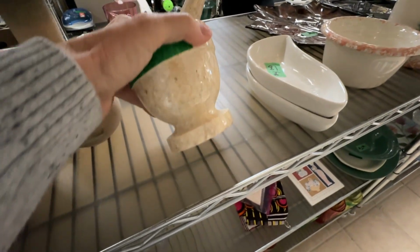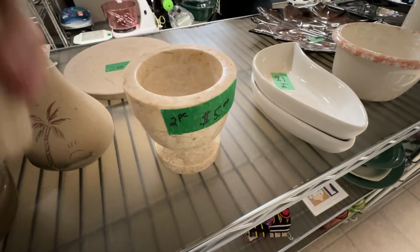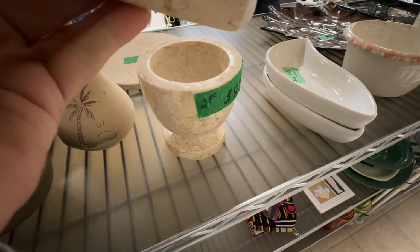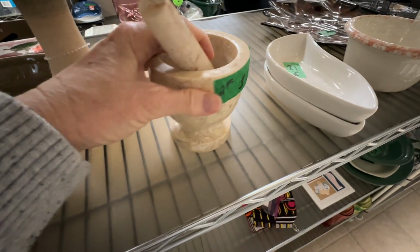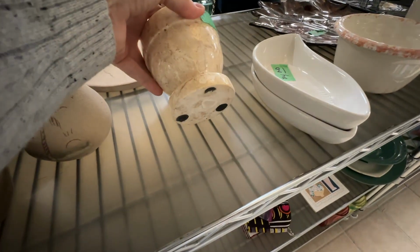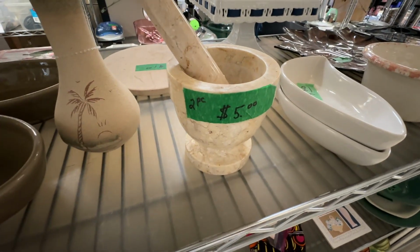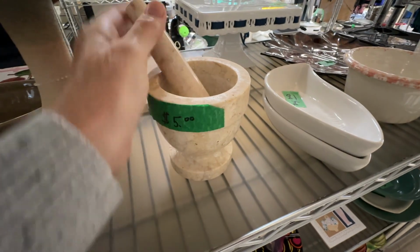Here is a marble mortar and pestle in really, really good shape. Isn't that beautiful? And it has the little attachment, what you use to grind up the herbs or whatever. That's really nice. So they're asking $5 for it. It's, gosh, it's heavy, but it's a nice one.